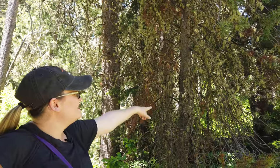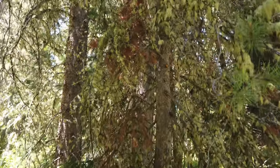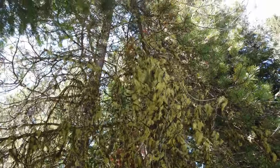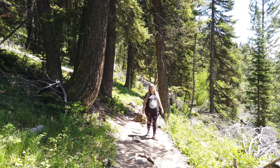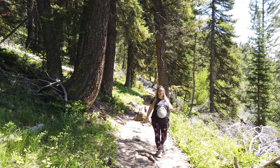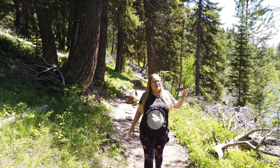Look, it's moss! The mossy tree. So cool. I love moss. The woodland trail was so enchanting with all the moss on the trees and the big, beautiful rocks. And at the very end, you get this gorgeous lake.